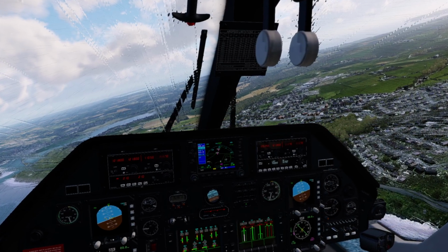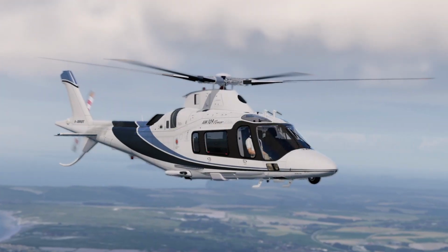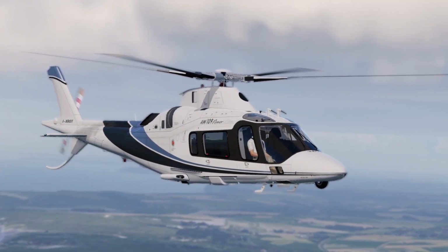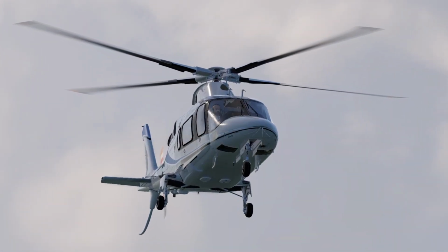The latest update of the X-Rotors AW109 brought it to 1.08.3, but there's also a second parallel version for X-Plane 12. And this may be a bit confusing. We have two versions of the X-Rotors AW109, one for X-Plane 11 and the other one for X-Plane 12.